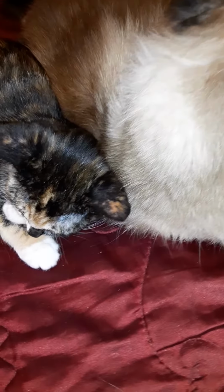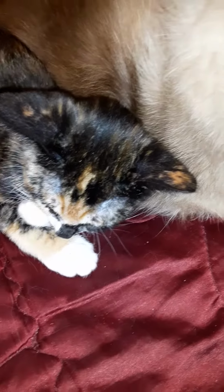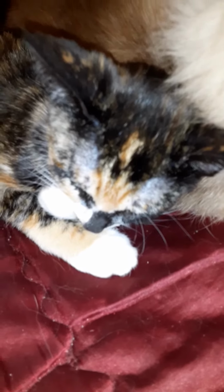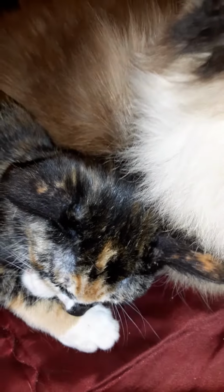we got Mars here, the little kitten, enjoying her fur, staying all nice and warm, nice and comfortable. Mars is cuddled up to Nema. We got Jupiter here, cuddling up as well.